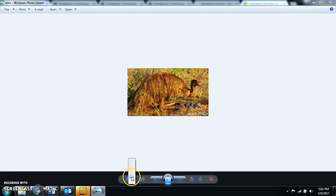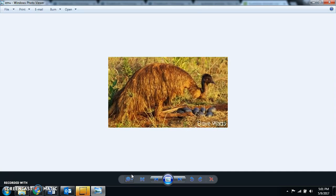This guy can be a little hard to see at first. He kind of blends in with the grass. This is an emu. You can see the eggs there, very dark in color. Emu, very shaggy right here. You can see the way his legs bend. Blends right into the grass pretty well.